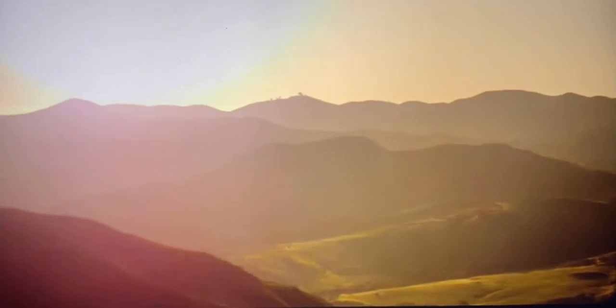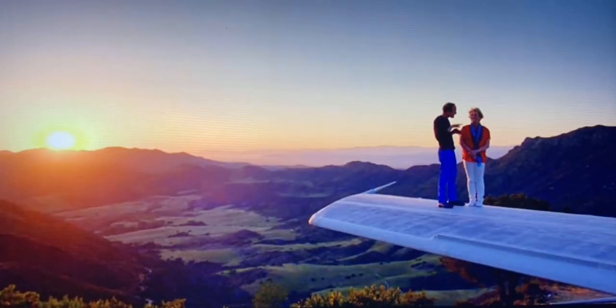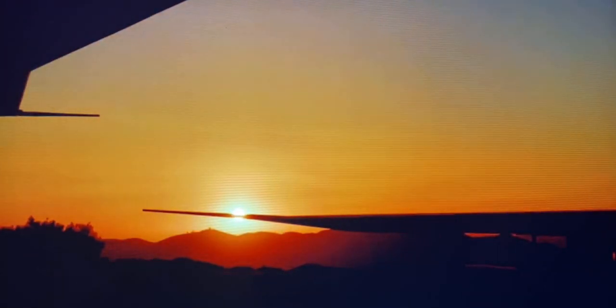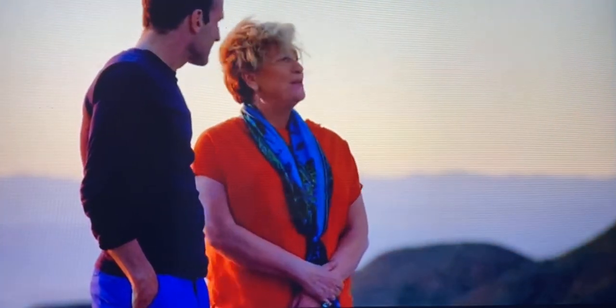I think what's really interesting is that despite it being quite a sensible house in terms of how they describe it, actually, it's really romantic. It is. Sort of dream come true. It is. By the mountains.